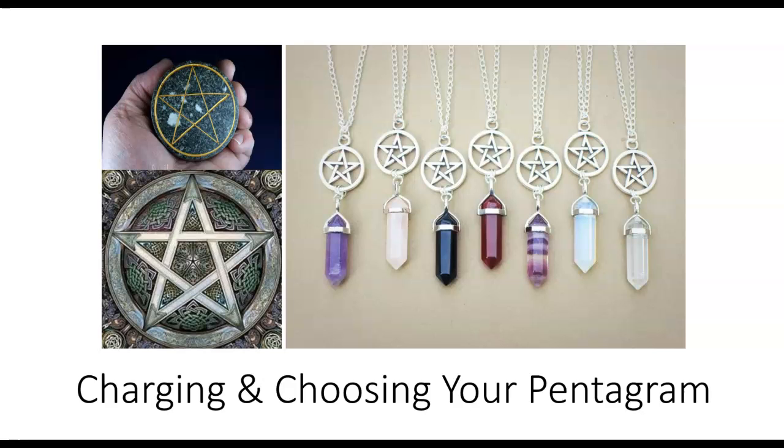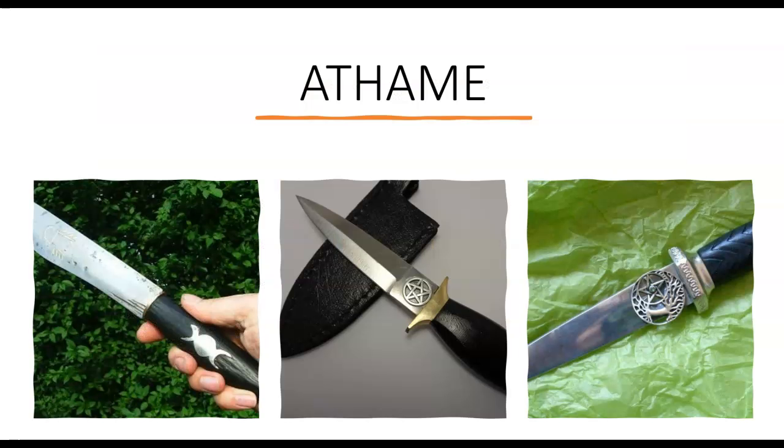Now let's talk about a sometimes misunderstood tool which is called the Athame. The origins of the word Athame have been lost to history. Some people speculate that it might have come from the Key of Solomon, Clavicula Salomonis, which was published in 1572, and which refers to the knife as the Athame. Athame may have been a subverted form of this term.